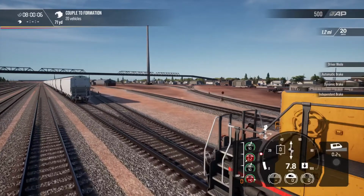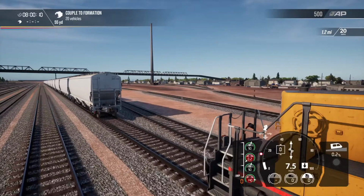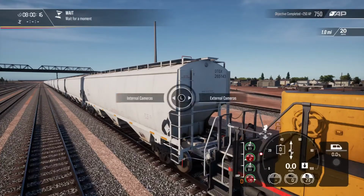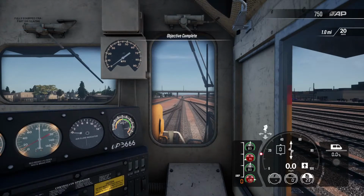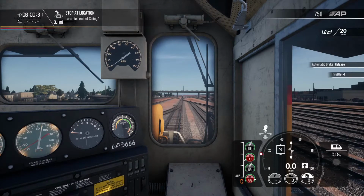Use the automatic brake now. On to the brakes. Boink. Right, we've attached. Just wait a moment for the brakes to do their thing. To do its thing, I should say. Right, let's proceed to Laramie Cement Works.